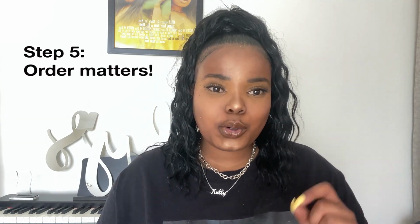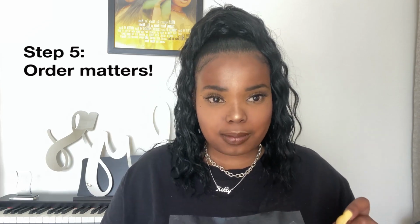Yes, the order matters. Personally, I like to reference the Korean 10-step skincare routine. I've never had all 10 of those products or all 10 of the steps. But if I do have products that I'm using, I use them in that order because it's an effective way to use them. I'm gonna use a dumb example, but you're not gonna wash your face and then moisturize and then tone, because you're taking off the moisturizer, you know?